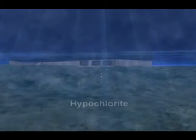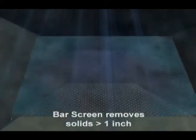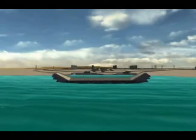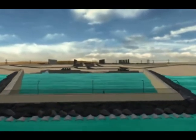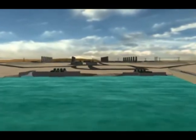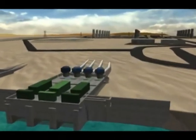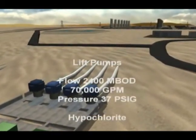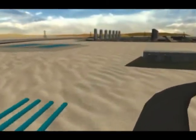Seawater will be drawn into the intake structure from the seawater intake channel through 65 pipes, each with a diameter of 48 inches, dosed with hypochlorite, and pass through 2 existing plus 1 new set of bar and drum screens. The bar and drum screens remove trash and debris as small as 0.2 centimeters in diameter. Water will pass through vertical lift pumps that have a capacity of 2.4 million barrels per day each, and then water is lifted through 54-inch discharge lines to the above-grade canal.